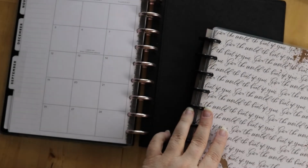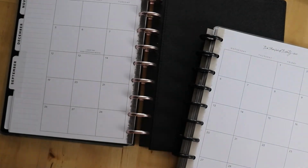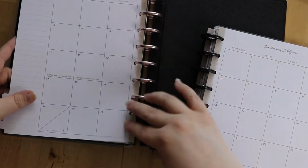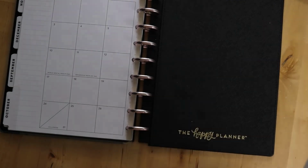I think I'm going to take this beautiful page here that's got the rose gold tab because it really matches with the discs that we're using. So yeah, those are the four I'm going to use for my writing section.